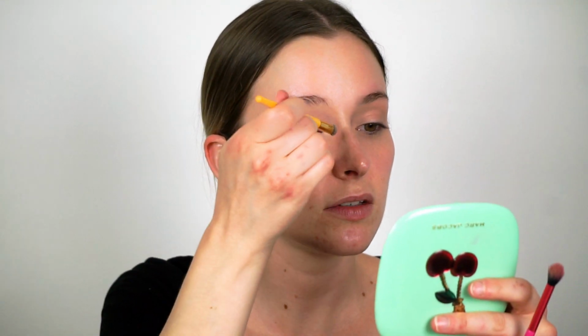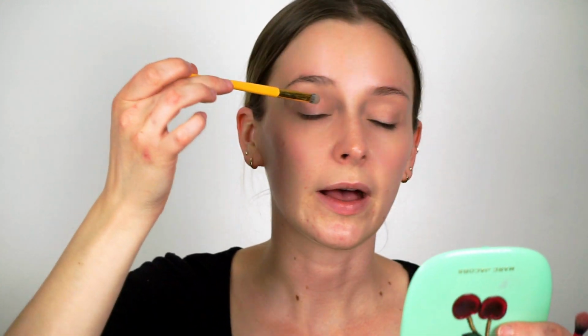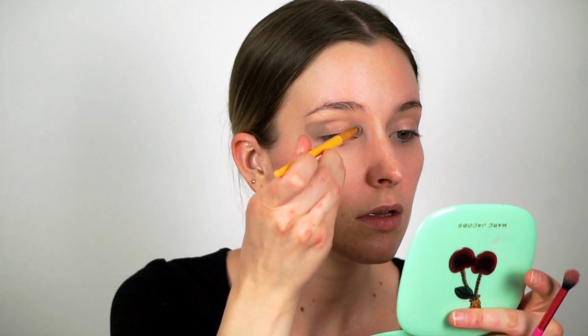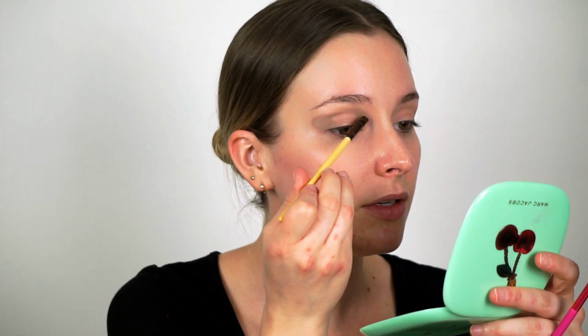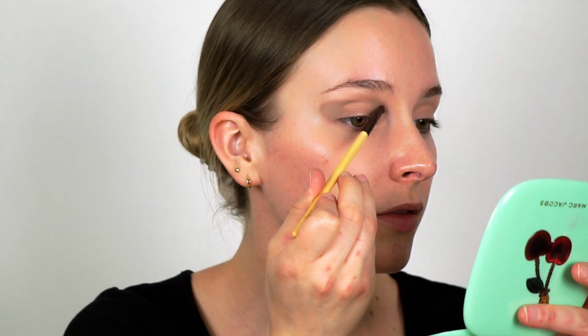Alright, I'm also going to take some in my inner corners right here. So I'm just going to stamp the eyeshadow right here in my inner corners. And I'm going to bring this a little bit towards the crease also. I'm even going to take an angled beveled brush with that same shade and I'm going to define the crease. I'm going to create a very harsh line on the outer edge of the eyeshadow and bring it on top of the eyeshadow on the outer corner.